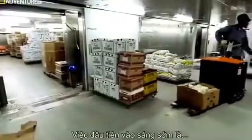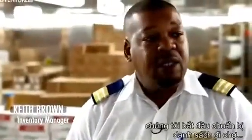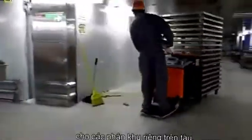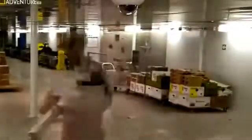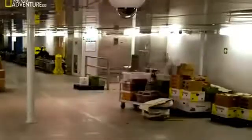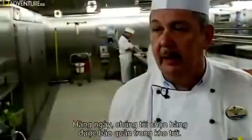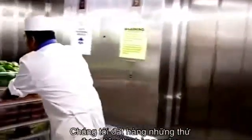The first thing that will happen at the beginning of the day, we begin to prepare the pallets, or what we call the shopping list, for the various divisions on board. We're going to pick it daily. It gets stored in the provision area and we pick it from there daily. We make our ordering for the consumption we have on a daily basis.